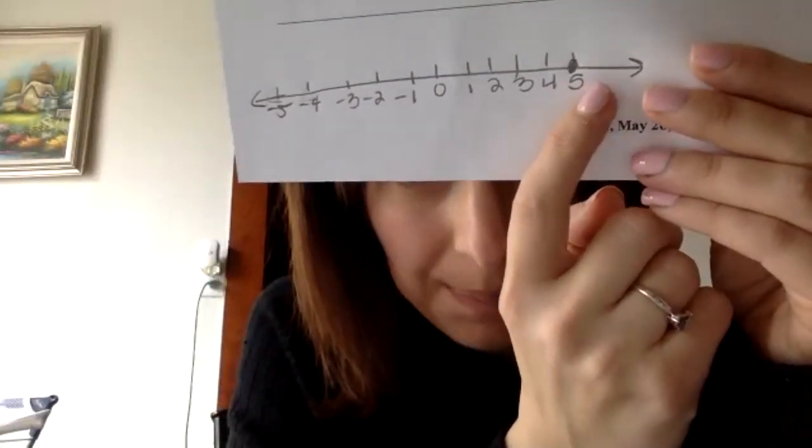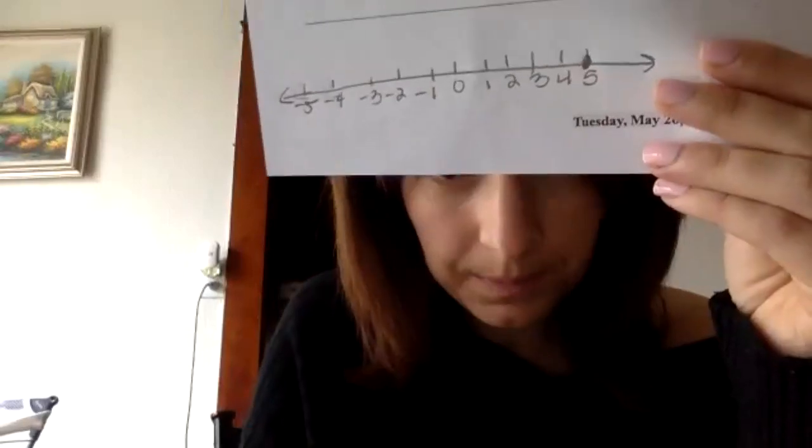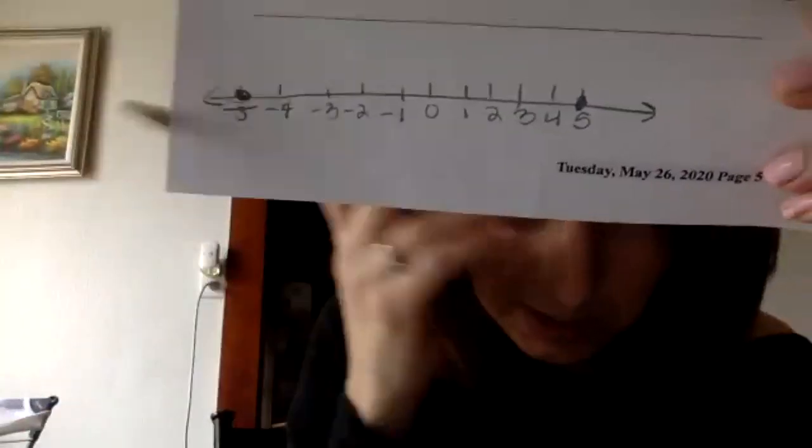Kaeja, what is the opposite of 5? Negative 5. Okay, so I'm going to graph negative 5. Now, she picked the number 5. This is just an example.